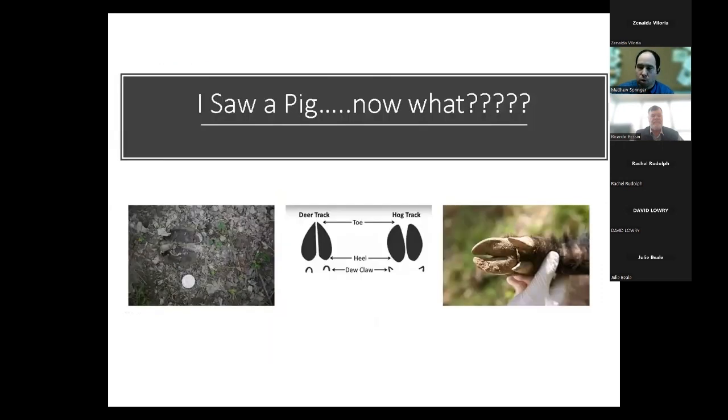So we're looking for any signs of pigs, and they have a track that looks very similar to white-tailed deer. The big thing is that the dew claw is somewhat different in that it's pointed out behind those hooves, and then the hog track itself is a little bit more splayed out relative to a deer. However, that's kind of hit or miss. But the dew claw is a pretty good giveaway. Unfortunately, in many situations, you need fairly muddy terrain to get a good visual of that track.